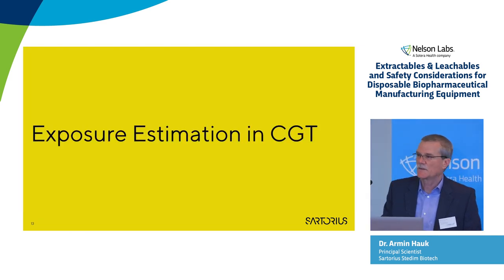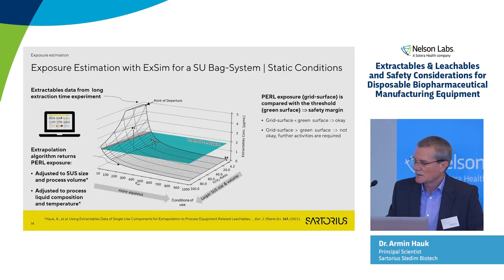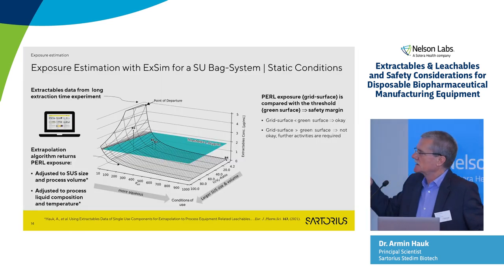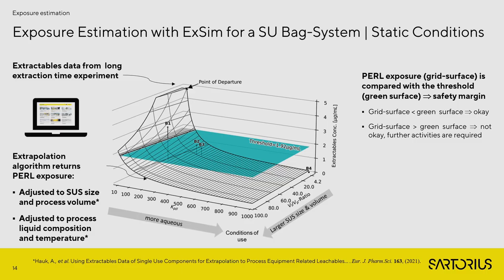Now, the question: are the exposure estimation methods fit for purpose? I've shown you that plot already. I said, okay, with our extractable simulator, we can calculate this grid surface, which gives you the exposure surface in a static process, adjusted to the size of the single-use device and adjusted to the liquid composition and the temperature. And the green surface here is a kind of threshold. This is just an example, a threshold for 2,4-di-tert-butylphenol in an application with 200 milliliters.